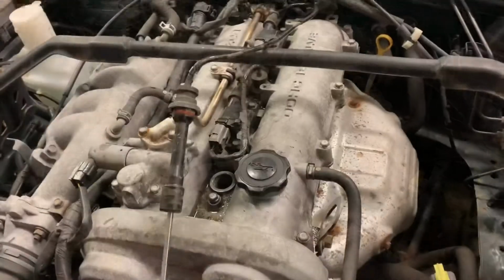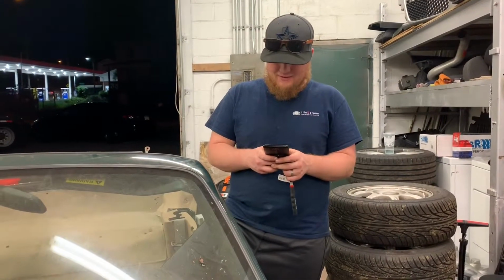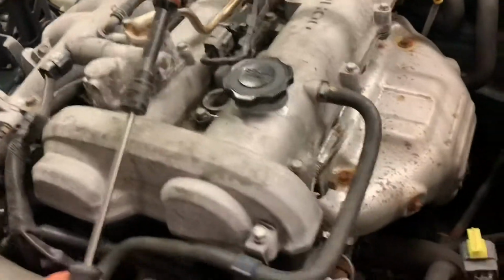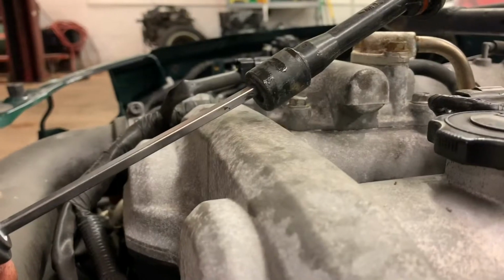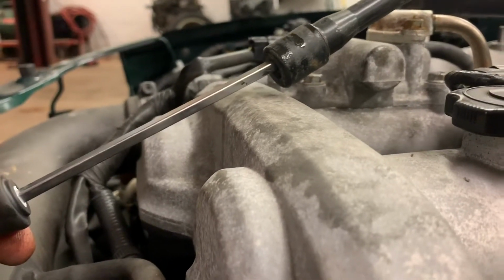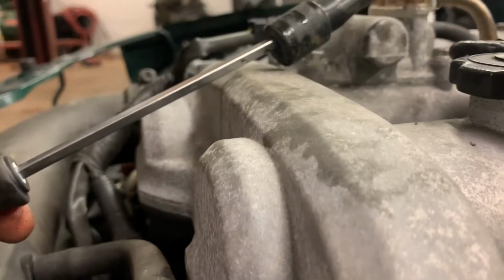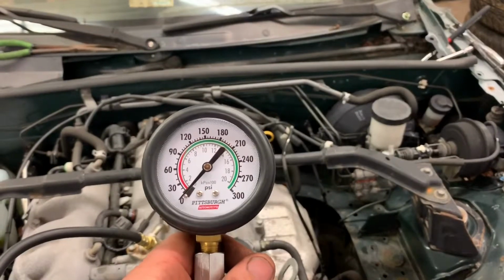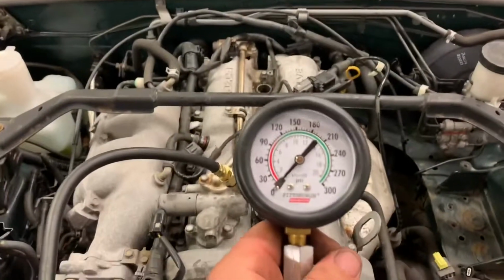I don't know if it's gonna start. I'm hyped to get this thing started, and you're like over here in cell phone land. We got fire. Alright, you ready? Let's do this. No spark. All right, so we're gonna try a compression test. I know the numbers are probably gonna be super low because this thing hasn't run in so long, and it's gonna scare you. But go ahead.